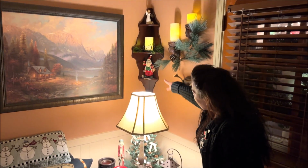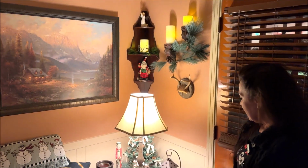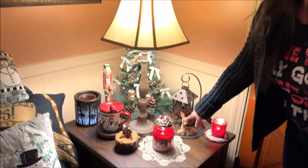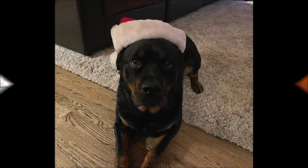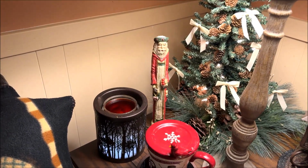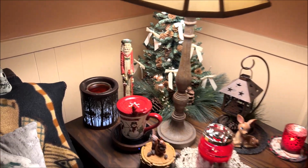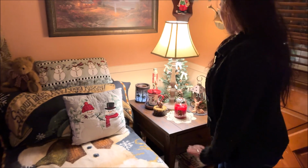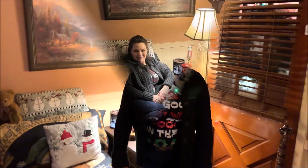Then we have a little Santa up there, and there was another reindeer, but Willie murdered it. And then we have the tall Santa. I really like him every year. This is my end table. Yeah, that's where Heather sits all the time. This is where I sit. I'm not allowed over there.